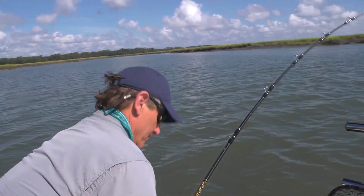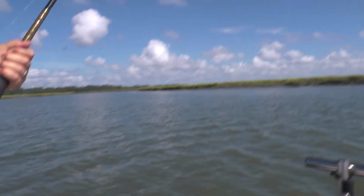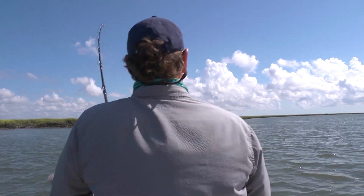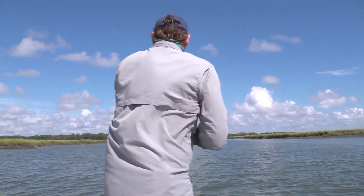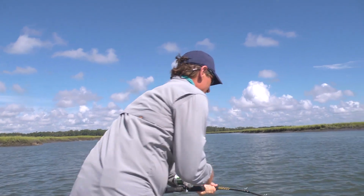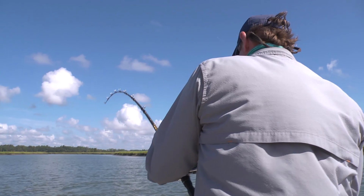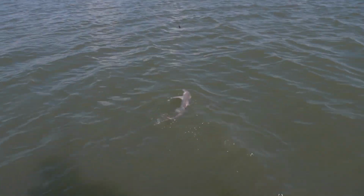There's something on here. This feels pretty good. You got a shark on there? I'm not sure. Well, that feels good. And it is a bonnethead. Oh, perfect hook too.